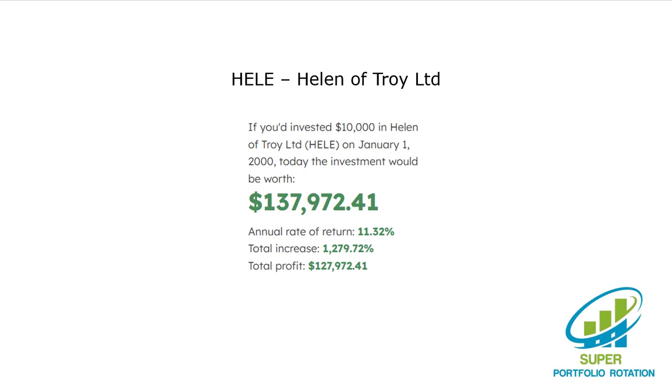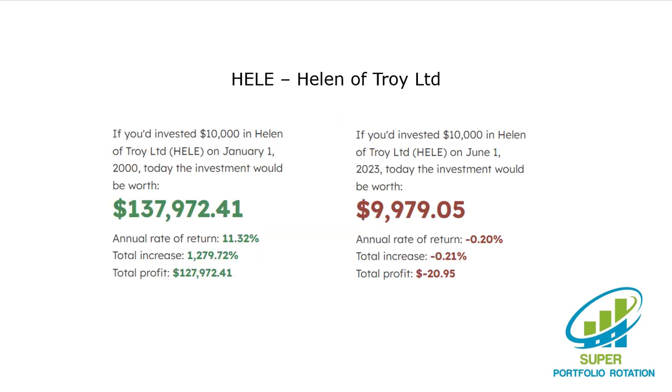Nevertheless, a $10,000 investment in HELE would have turned into $137,000 over the last 24 years since 2000, an average annualized return of 11.32%. Okay, so it's down there in the bottom part of the stocks. And if you would have invested $10,000 into HELE on June 1st, 2023, you would actually be down ever so slightly. So it's one of the stocks that has underperformed over the last 12 months, and you would have been down. But I want to show you an example of what the timing can do.